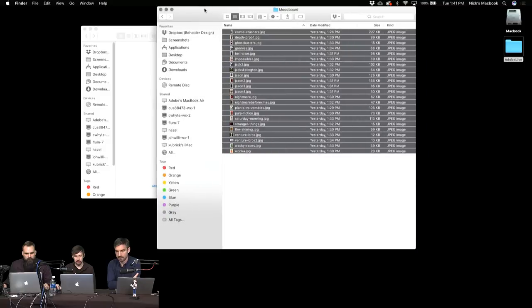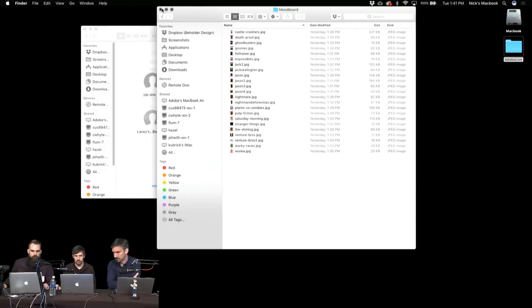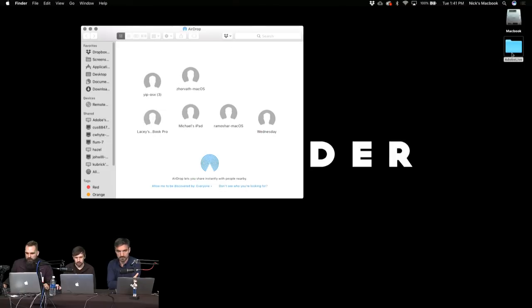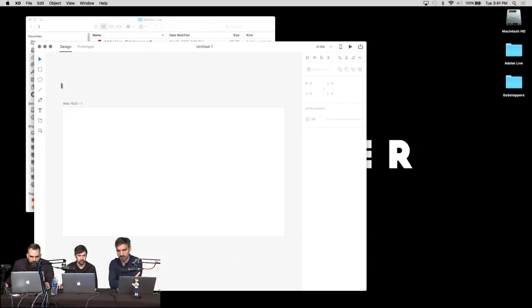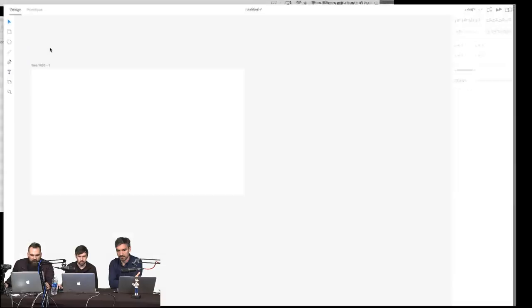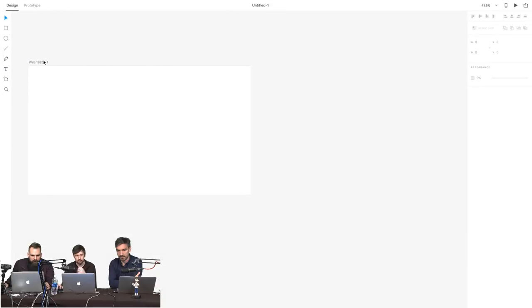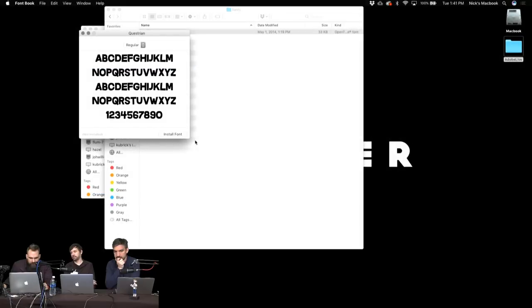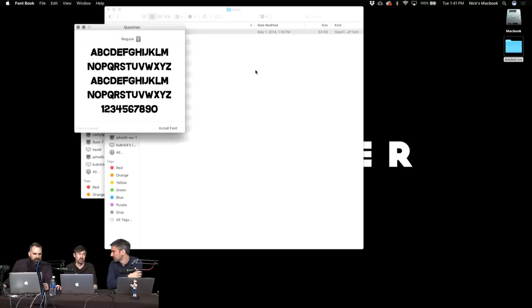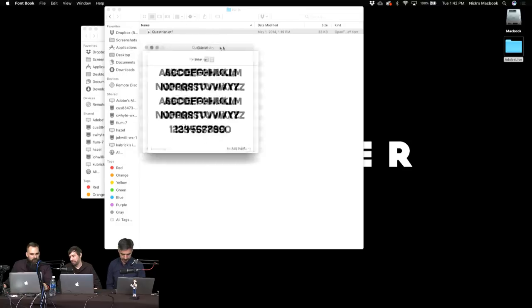So I will fire up Ye Olde XD. Ian's firing up XD. I'm going to go in, and I'm going to show you the font that we picked. So we picked this font called Questarian. Oh, nice. Yeah. It's a good chunky font. Surprise! It's also a good starting base when I'm doing a logo, and I'll kind of show you how I'm going to go about that, too.